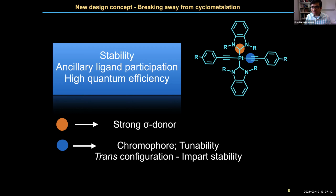So the chromophore has to come from this ancillary alkyne ligand. And of course, one key thing is that these alkynes need to be trans to each other. Otherwise, they are disposed to reductive elimination if these two alkynes would be cis to each other.